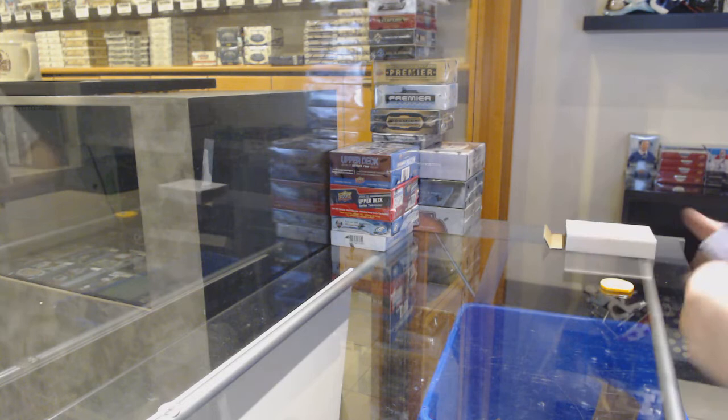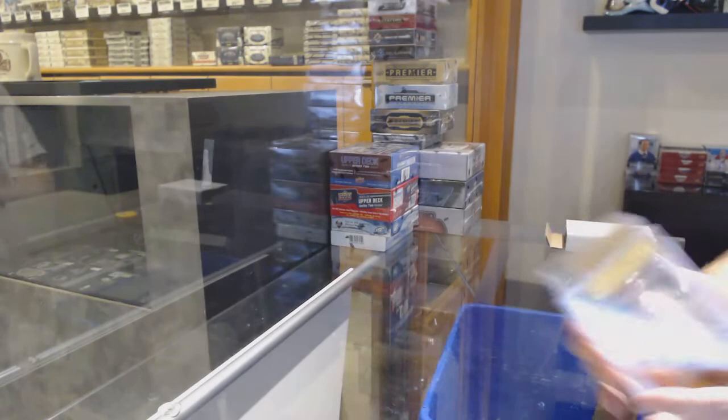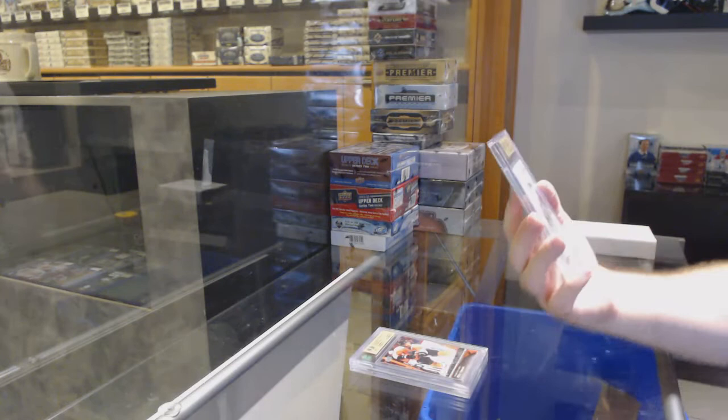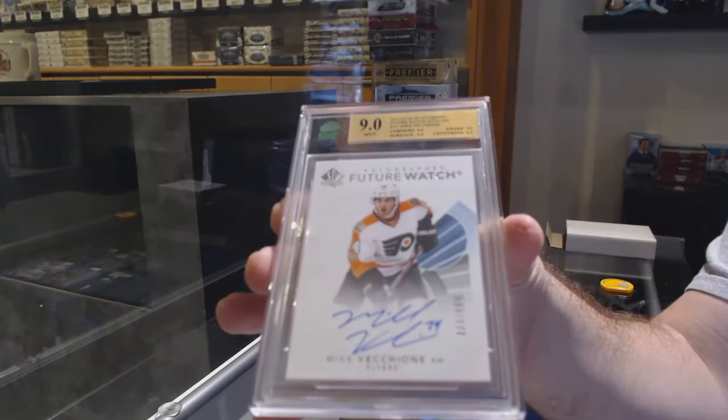9-5 Young Guns for the Coyotes, Martin Hansel. 9-5 Young Guns, Martin Hansel. Graded 9 Young Guns of Mika Piorella for the Philadelphia Flyers. Graded 9. And a future watch, graded 9 for the Flyers, Mike Vecchione. Mike Vecchione. Future watch auto, graded 9.